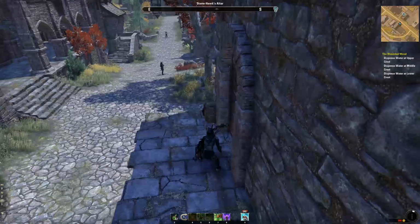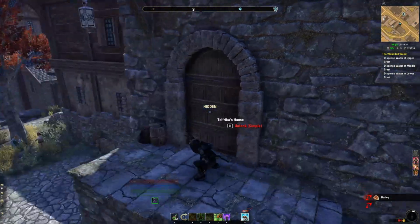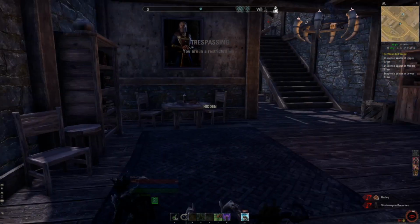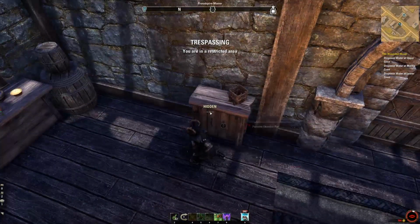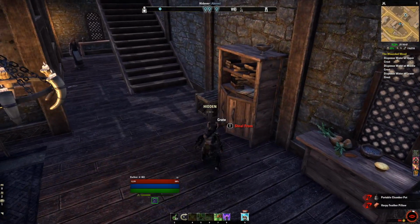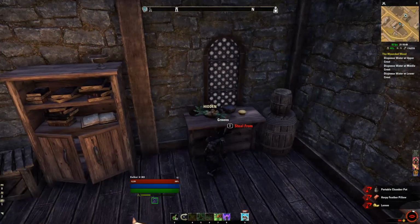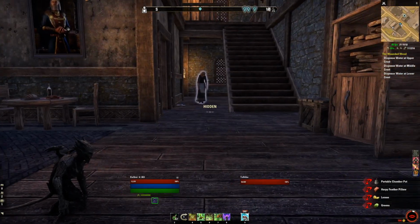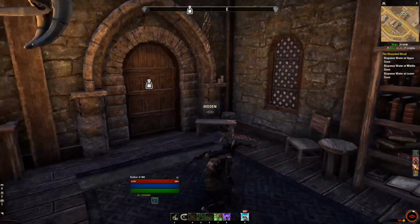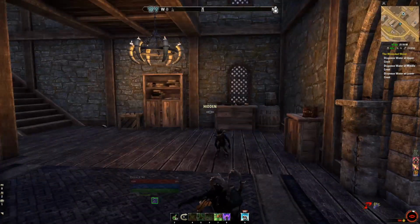Alright, this is the second house right here. Let's go ahead and grab this barrel and this backpack and take it in. Okay, there is another roaming NPC here. Moves very slow. There she is. Despite her demeanor, she will detect you and add to your bounty, so an exercise in patience.